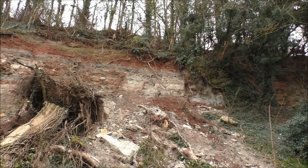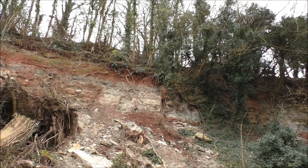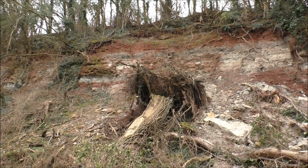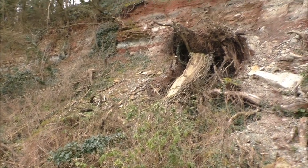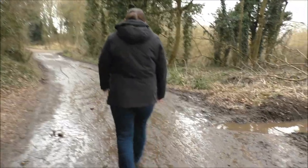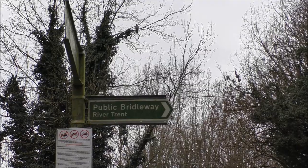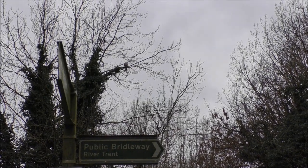So up there looks like there's been a landslide. You can see all the rocks coming down, and that looks like, bloody hell, a tree. So it looks like we've reached a muddy bit here, look. Right, so now we're heading towards Beeston Weir.